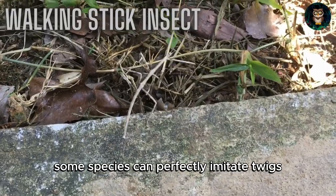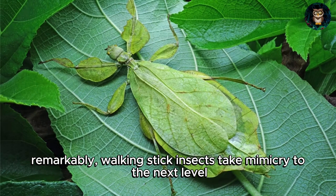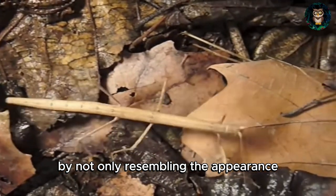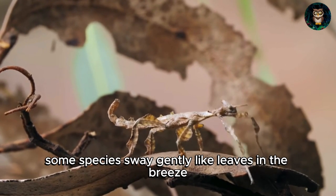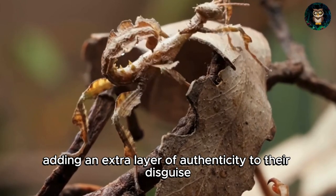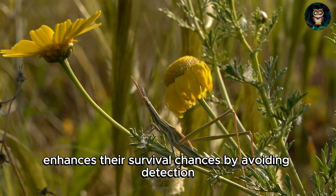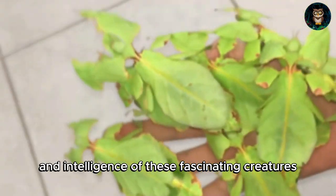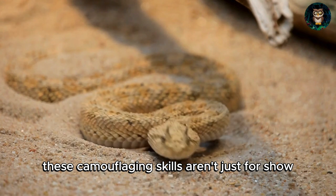Some species can perfectly imitate twigs, while others mimic leaves. Remarkably, walking stick insects take mimicry to the next level by not only resembling the appearance but also adopting the behavior of the objects they imitate. Some species sway gently like leaves in the breeze, adding an extra layer of authenticity to their disguise. This behavioral mimicry not only enhances their survival chances by avoiding detection but also demonstrates the incredible adaptability and intelligence of these fascinating creatures. These camouflaging skills aren't just for show.